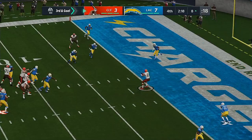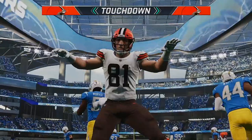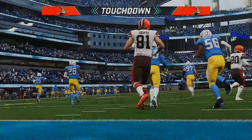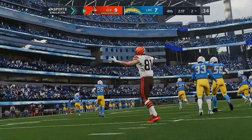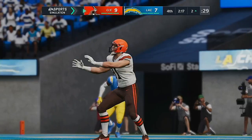Now Mayfield on third and goal. And he'll take it into the end zone for a Browns touchdown. Baker Mayfield with a touchdown pass to Austin Hooper. And once again, the Browns are back in front.